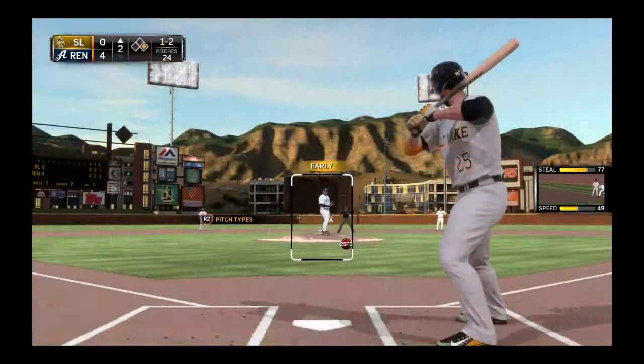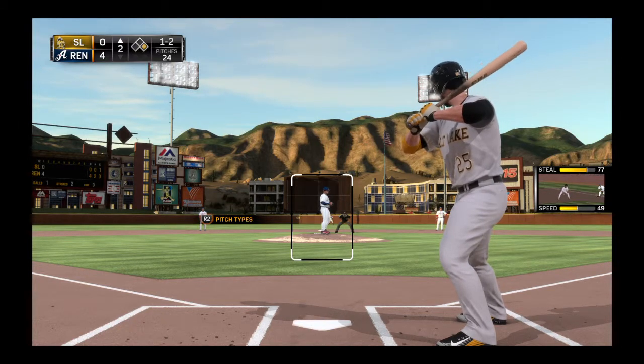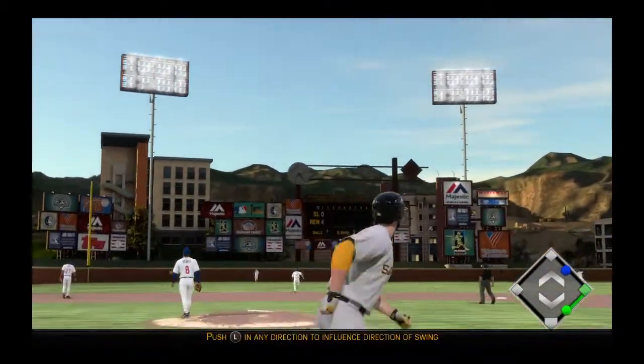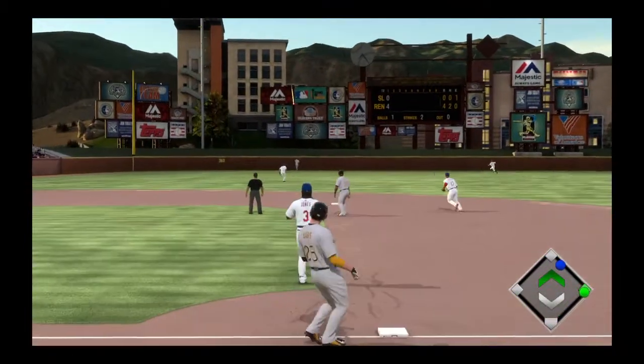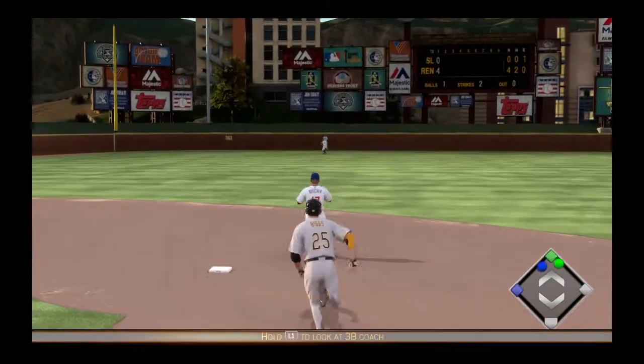Foul ball, 1-2 now. There you go. See it up. Let it fly. The 1-2. Driven the other way out to deep left field. But that'll stay in the park as it's off the left field wall.